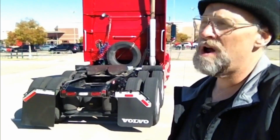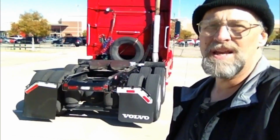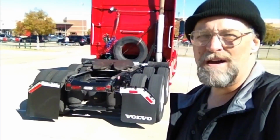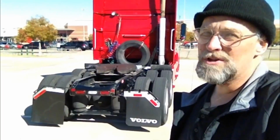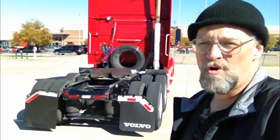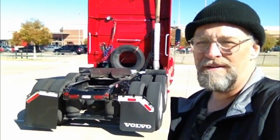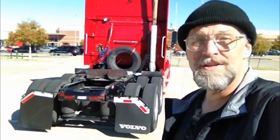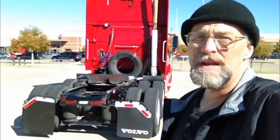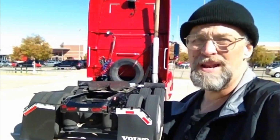When I first got this truck as a company driver, it had about 75,000 on it, and now it's over 600,000. I bought it at 500,000, so I've driven it about 150,000 as an owner-operator. It's been a good truck other than the breakdowns in the other videos that you've seen that I've made. It's been a really good truck. It's made me some good money.